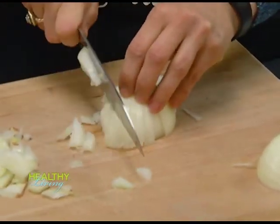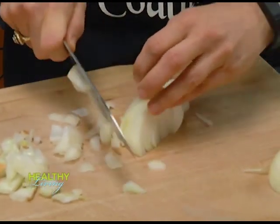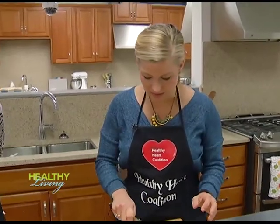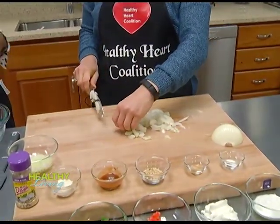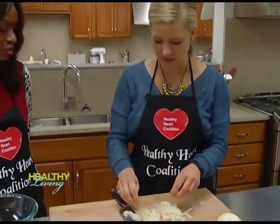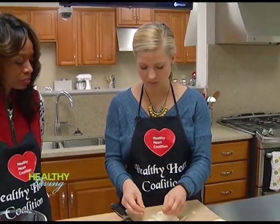It's nice and diced for us, and I think this onion is a little bit slippery, but we will make it work. We have a nice dice. Wow. Great onion job, Joy. Thank you, thank you. And if we want to make it a little bit smaller, like for this dip, all I'm going to do is continue to mince up this onion.